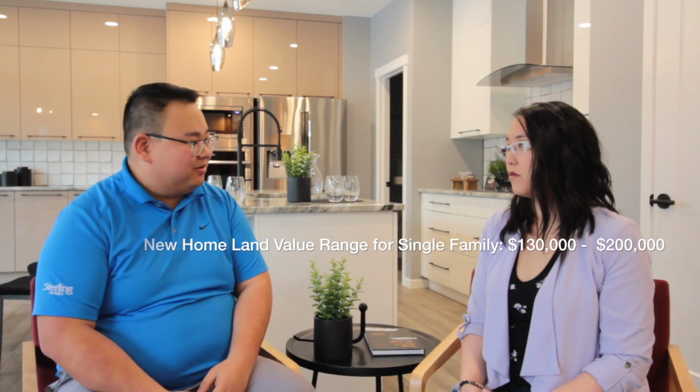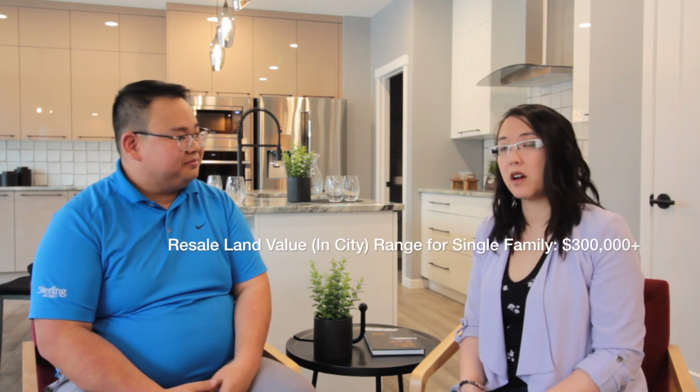And also the land value. So your land value, what does it range from? Well, that depends on the type of house. If we're talking about single family, then probably from 130 all the way to maybe 200. If you're trying to buy land in the city, sometimes we're looking at usually 300 and up, depending on what area you are. So the cost of building and land value is cheaper than with resale.